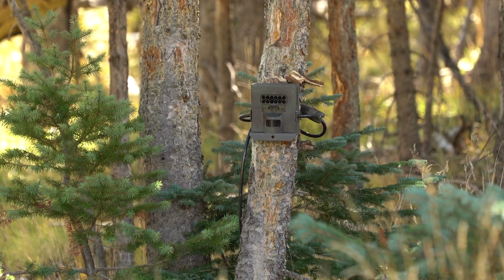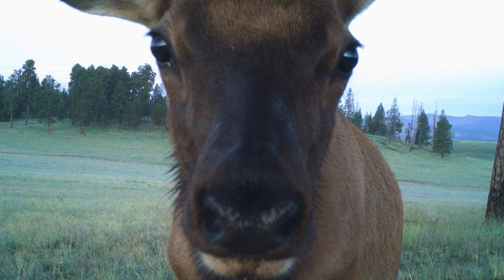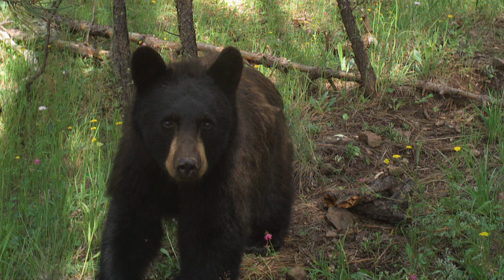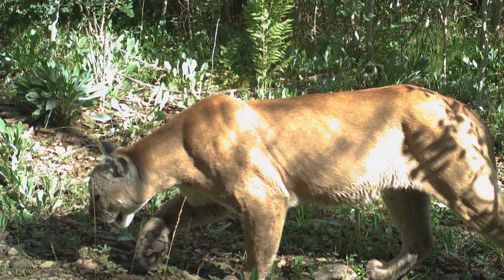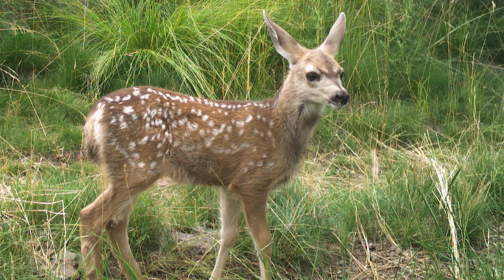All right, we're good to go. It's always fun to see what the cameras captured. Sometimes you'll see like elk kind of fighting. We've gotten bears, we've gotten mountain lions, bobcats. These images are from a one-month pilot study to learn how to get the best images of wolves. The wolves are the coolest thing we've seen so far.